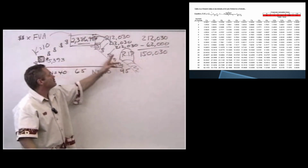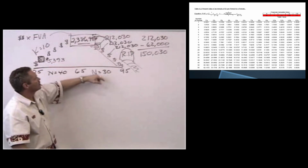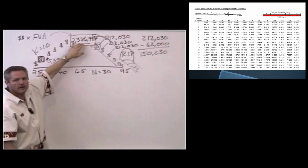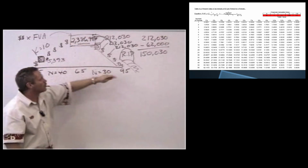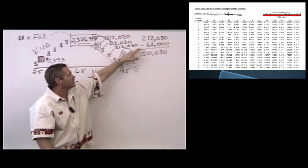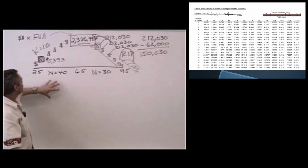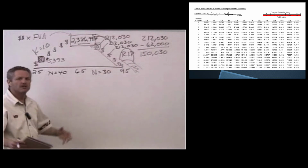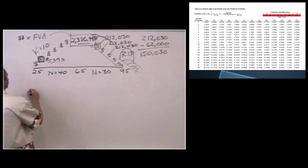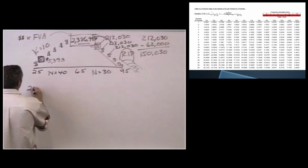Then I'll back up the 150,030 times present value of an annuity, K equals 8, N equals 30, and we'll certainly have a much smaller number here because our shortfall is $150,000 a year. We've already kind of got 62,000 locked up in our pension. The other thing I might have is I might already have some money saved. Maybe at 25, you've already saved $25,000.